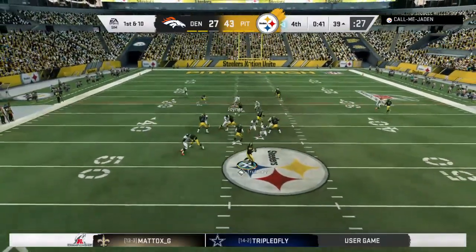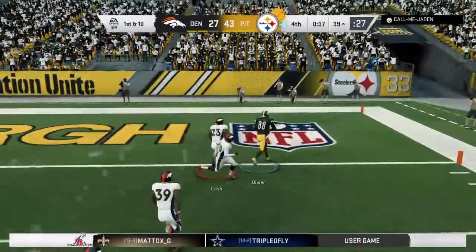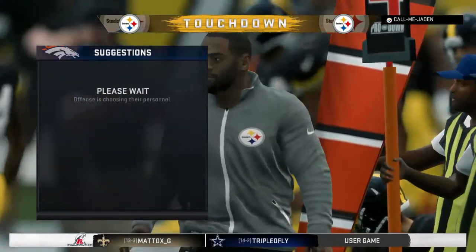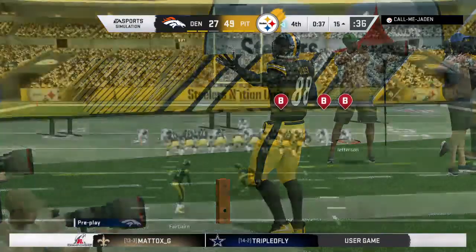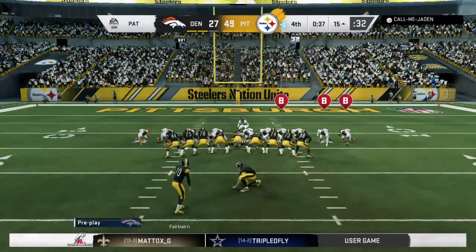Looky here, Trubisky wants to throw it. Man, it's caught at the 6-yard line. And he's in. Touchdown, Steelers. Josh Oliver, 39 yards. And the Steelers, they broaden their lead.